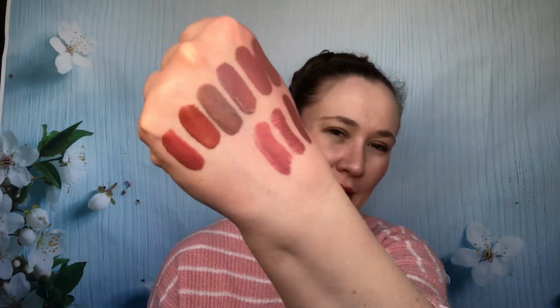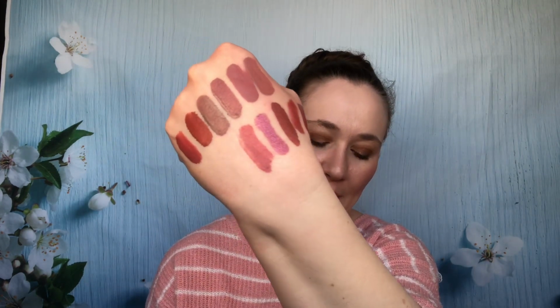This is the closest NYX to a shade I love that I've found. This is their soft matte lip creams, and this is the shade Dublin. And I do like it. I just wish, I don't know, it's so hard to apply. I don't like their applicators because they're so small, and it just feels like it takes a lot of effort. But yeah, that's the closest that I found to one that I really love. I like it, but I don't love it, if that makes sense.